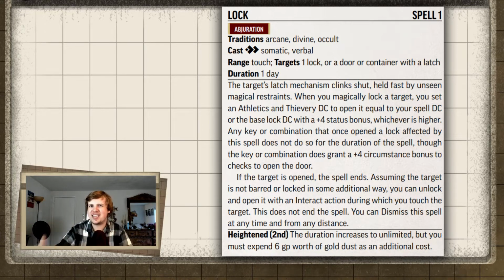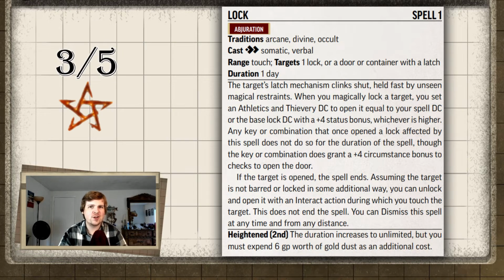It specifically magically enhances the locking mechanism somehow. And what is nice is you can open it anytime. But if any other individual ever manages to pick the lock and open it, then the spell immediately ends. Though you yourself can dismiss the spell at any time from anywhere, even if you're on the other side of the globe. This does only last for 24 hours as a level 1 spell, so I'll give it a 3 out of 5 stars, really good in a pinch.